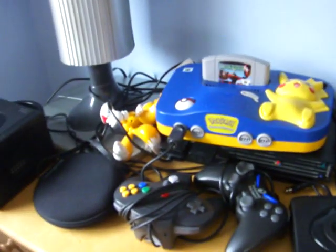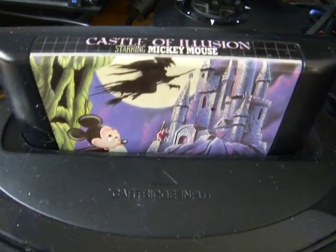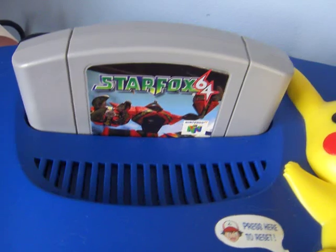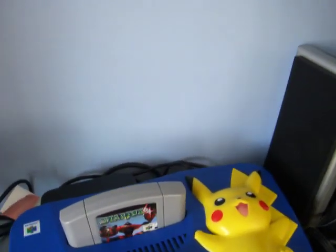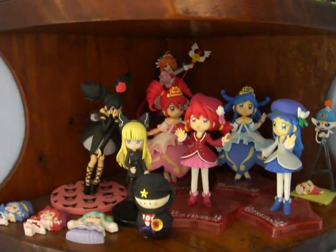So here's my video game area, all the systems. Currently have Castle of Illusion, my Sega Genesis. I have Star Fox 64 on my Pikachu N64. So here are my figurines.